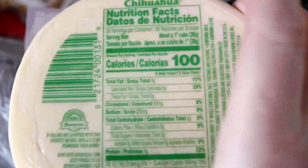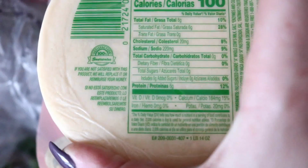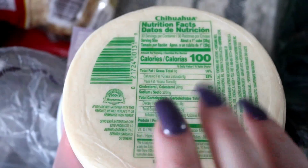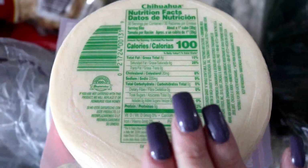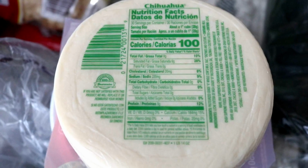But I want to show you guys some macros real quick. All right. So if you can see, 8 grams of fat, 0 carb, and 5 protein. So really, really keto friendly. If you wanted to do like a low carb tortilla and put maybe a couple pieces of ham with this is really good. Or if you wanted to skip the tortilla, I've done sliced ham, which you have to be careful for because some of those sliced hams, because they are cured in sugar, do have some carbs.